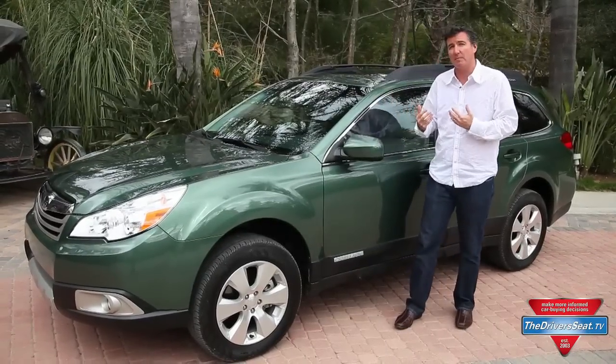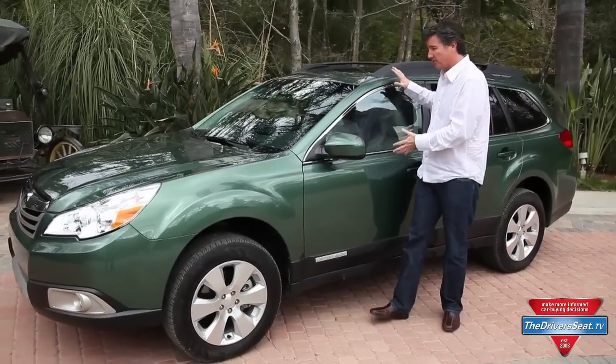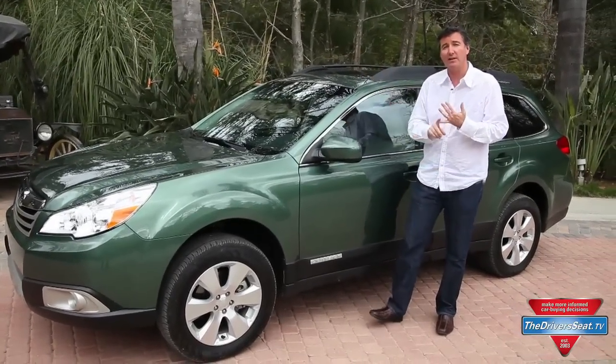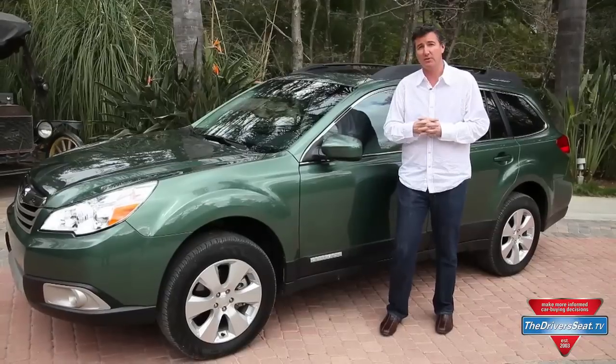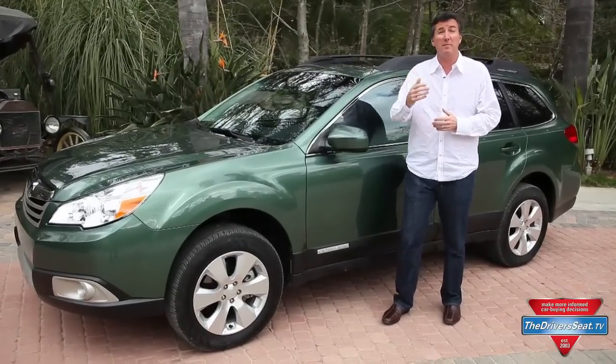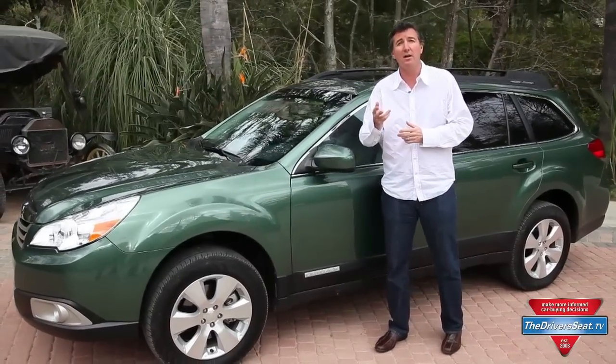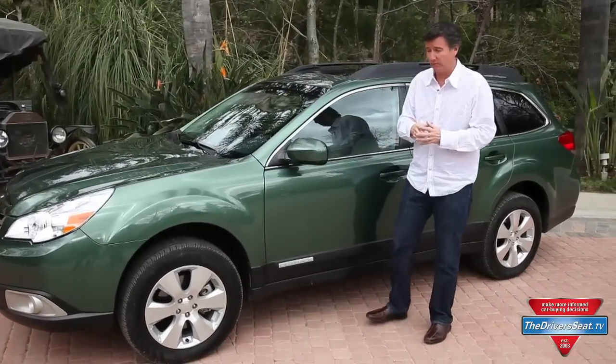But if you want that extra step up, you want to have the nicer vehicle, it doesn't take that much more. For about $35,000, as this one sits, you're getting a 3.6-liter six-cylinder boxer engine. Again, all-wheel drive, all the power you're going to need, probably much, much more than you're going to see from some of the competitors at that same price point from Honda or Nissan or Chevrolet and so forth.